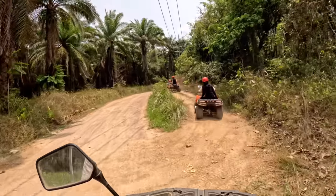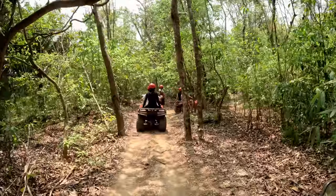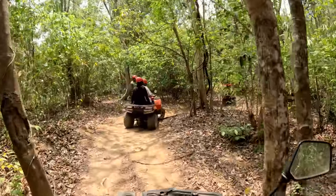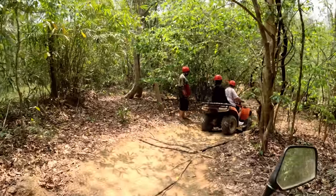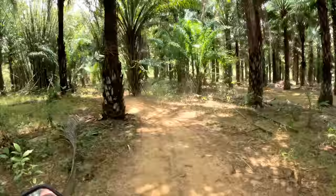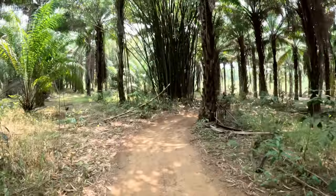Alright, going off road now. So usually this is where the lake is, but there's no water at the moment. Usually you'd be going through the lake here, but this time of the year, it's very dry. Jordan's giving Si a good ride, she's holding on for her life.